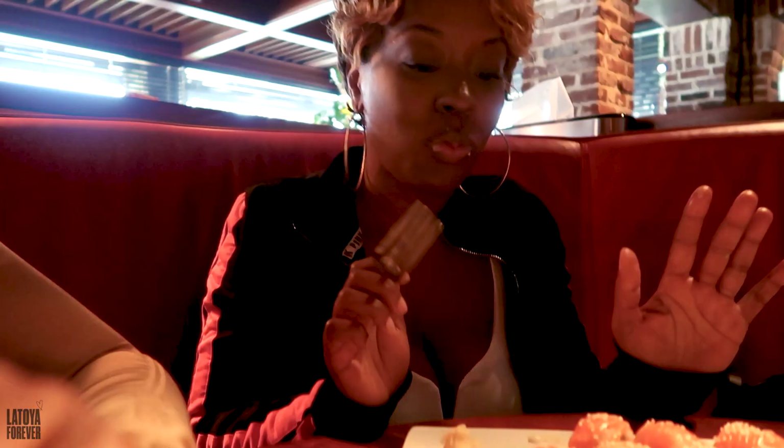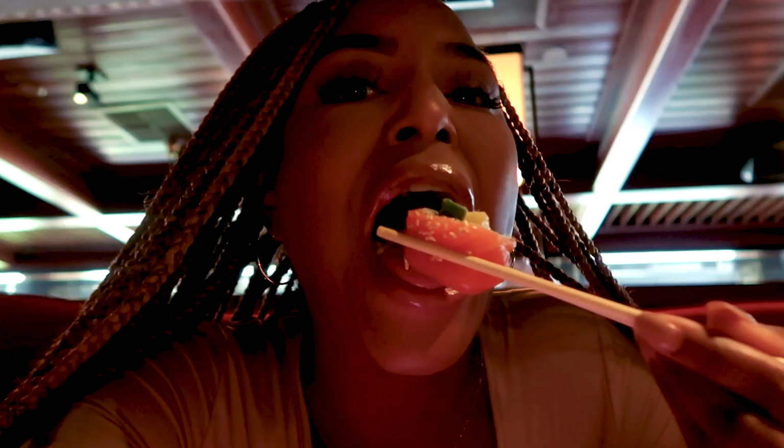There you go. This is so good. So she got the salmon mango roll. Try it. Oh my god. Okay. I bet you mine is better. It tastes good. You know, I like to dance when I eat. I eat and I dance.